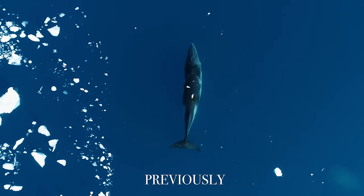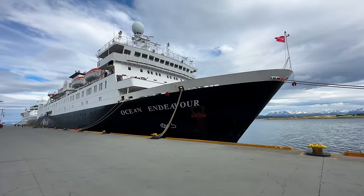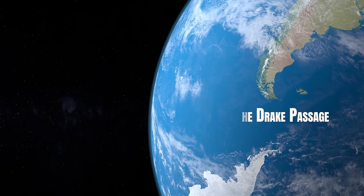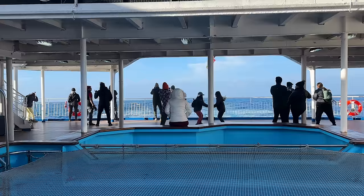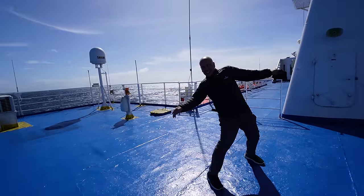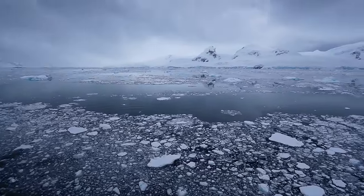Previously, on my expedition to Antarctica, I boarded the Ocean Endeavour in southern Argentina and endured a 2.5 day journey across the dreaded Drake Passage. Someone got very sick and we've had to stop and they need to do an emergency. And having finally made it across safely, we arrived at the ice and everybody was just totally blown away.